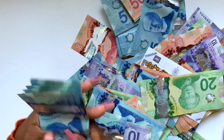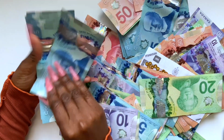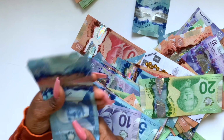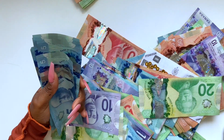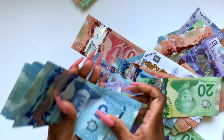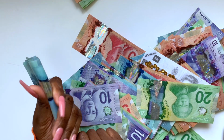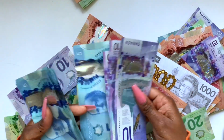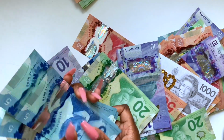So knowing me, I'm probably not going to fast forward this because I love the sound of money, so I'm going to let you guys enjoy it. I already know there's going to be a lot of $5 bills because of the $5 challenge. But my challenge here is to ensure that these bills are straight because there has been a lot of bending. So let's see how they end up, right?